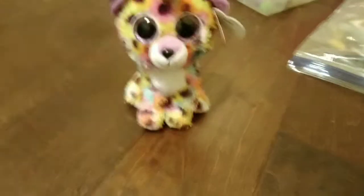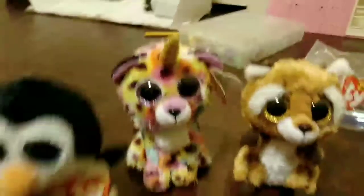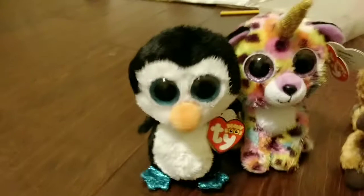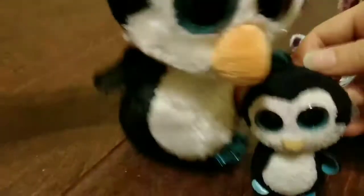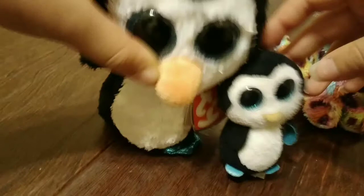But anyways, these are our Beanie Boos that we got at CVS. And also, we didn't get any at Walgreens. But you'll be seeing this little guy in probably a lot more videos. Probably like another season of Catastrophe. And little Billy here is going to be his son. And then the owls are going to be their family as well.